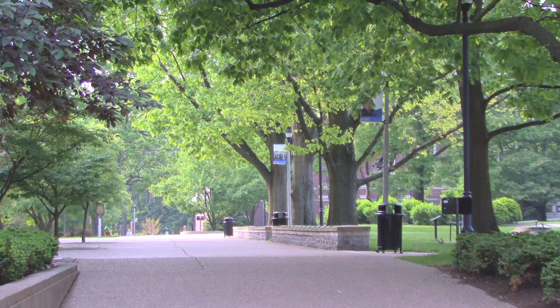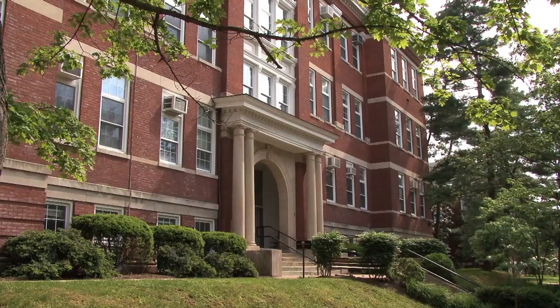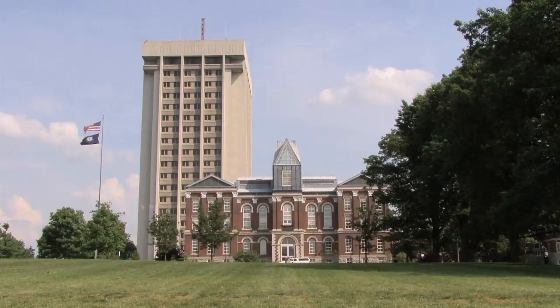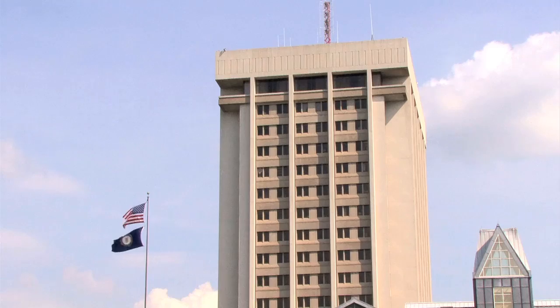This is what the University of Kentucky campus looks like as spring turns into summer. Quiet buildings and empty sidewalks. But on the 5th floor of Patterson Office Tower, the people who plan K-Week, the annual welcome week for new students, stay busy all summer long.